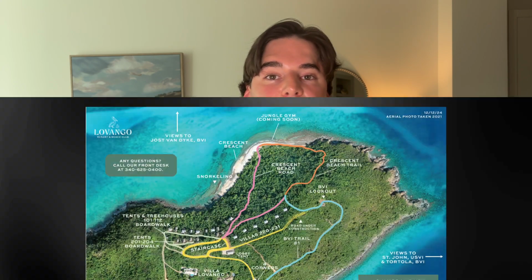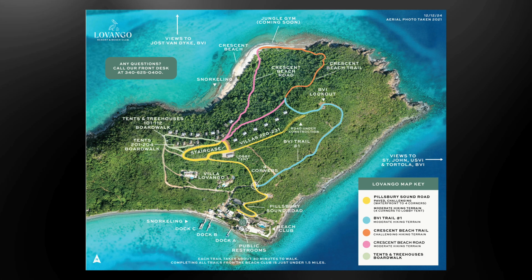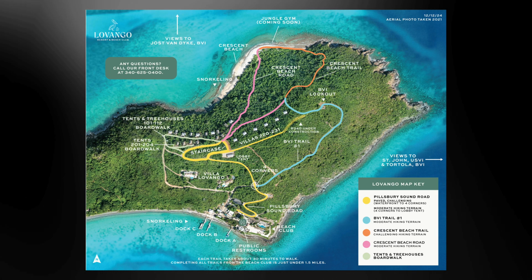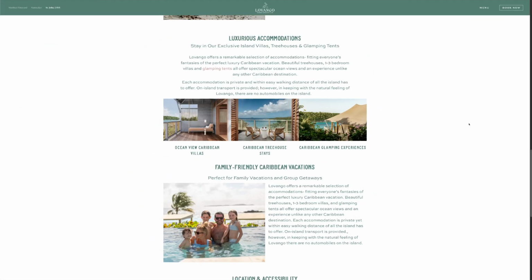Construction on this resort completed in 2021, and it now features things like hiking trails, some of the best snorkeling that you can find in the US Virgin Islands, multiple different private beaches, a shopping center, a beach club, a gym, and accommodations, which include villas, glamping tents, and tree houses, which is the room that we decided to book.